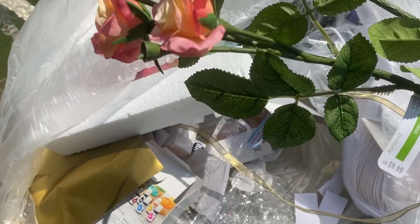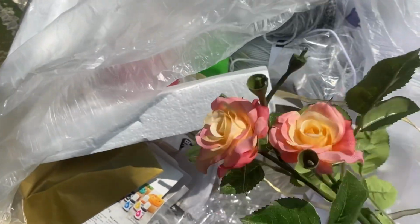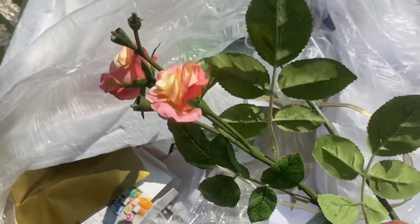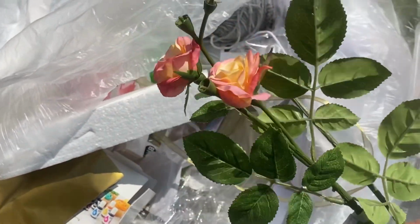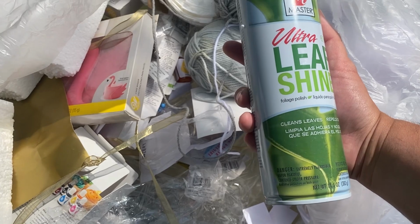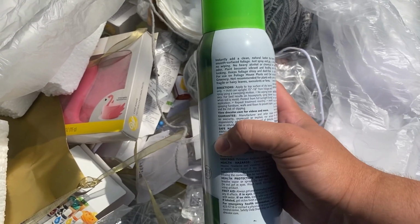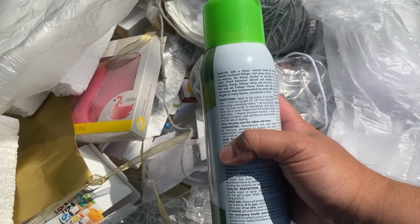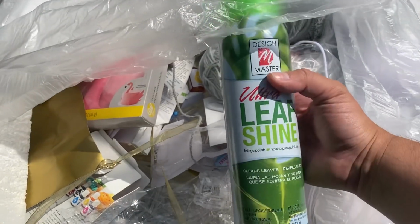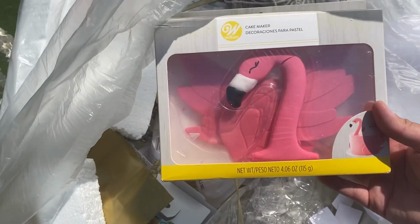Another choker. We've got another flower, and these were, holy smokes, $9.99 for this little thing. Oh, you know what? I think they're missing the flowers on the top. Wow. I don't think I would ever purchase fake flowers for that much. Bizarre. Holy moly. We got some Ultra Leaf Shine. Does that mean like real leaves or like fake leaves? Wow. Oh, it says apply to the surface of dry leaves only. Interesting. It repels dust.